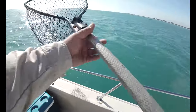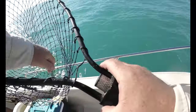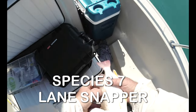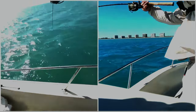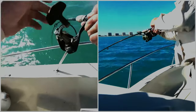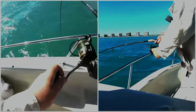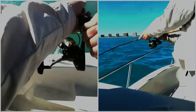Now we can check if this is a lane or if it's a... Yeah. That looks like a lane. If it is, it's a keeper. Maybe. That was a major keeper. Good. 8 inches minimum. Oh. Keeper lane. Yeah. Good gosh. Did you see that? Yeah. Oh, that's a big fish, dude. What in the world is this?